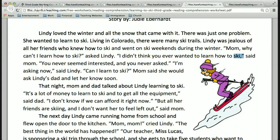Now, you did really well here. I only have two other words that were a little off. This word right here is "trails" instead of "trials." Long A sound. Ski trails. Try that. Ski trails. Good. Nice job.